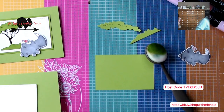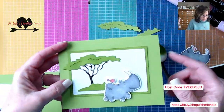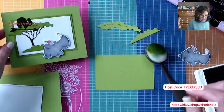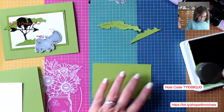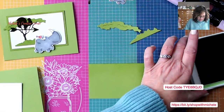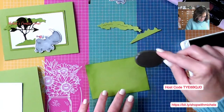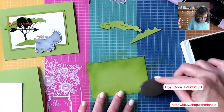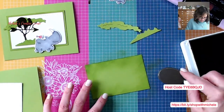I could use darker, but whoops, that's not the right one. But I wanted to, just like I created some depth in that tree, I actually created some interest around here. And as I'm thinking about it, I'm wondering if I shouldn't use a little more of like old olive. And since most of this is getting hidden, I'm not concerned with whether or not I create a blob of ink that I can't blend because I want it to be pretty uneven.